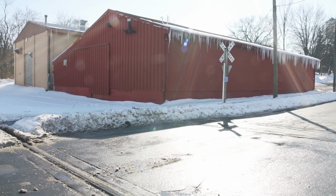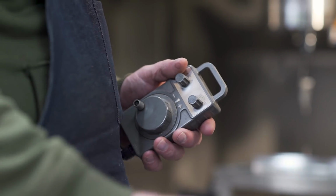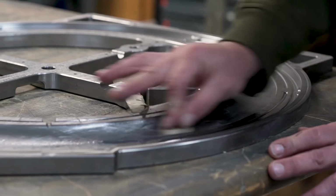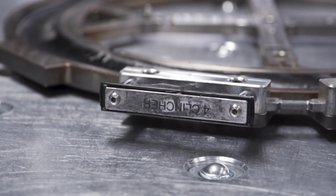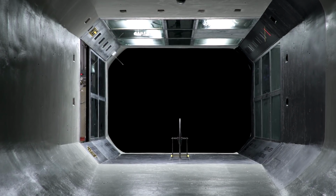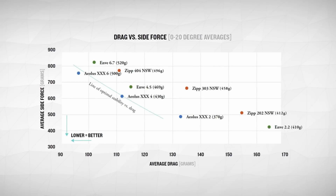At Bontrager, we are makers with a strong manufacturing heritage. Aeolus XXX wheels begin in the same red barn where the first Trek bikes were made. Here we machine all of the molds, working out tolerances tighter than half a sheet of paper and polishing them to a mirror finish needed to consistently manufacture the best carbon rims available. Once manufactured, we took these back to the wind tunnel for testing. We compared them to best-in-class competitors to validate that we'd accomplished everything we'd set out to achieve.